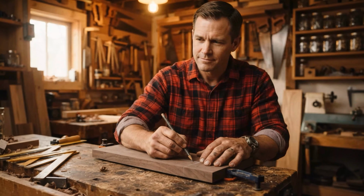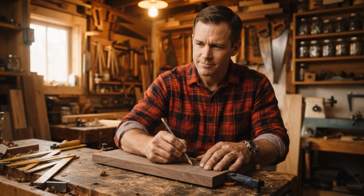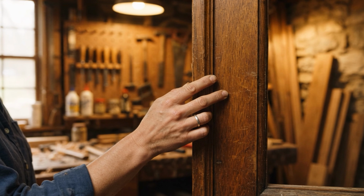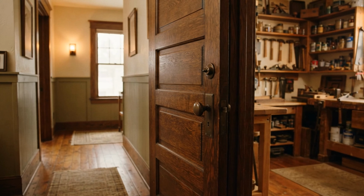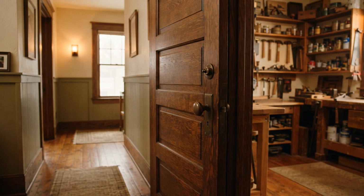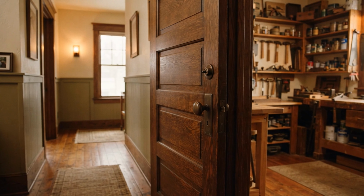The old trick was really a thinking trick. Find the rub before you reach for the tool. Listen to the material. Let the mark tell the story. That kind of patience has almost disappeared from home repair, but it was once the difference between a door that lasted and a door that got replaced too soon.